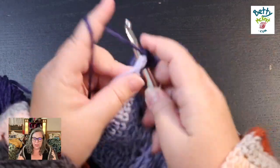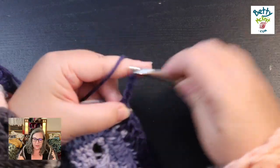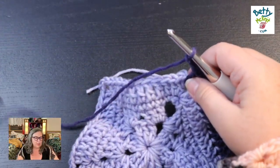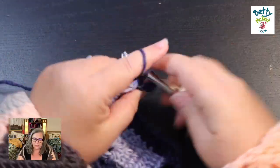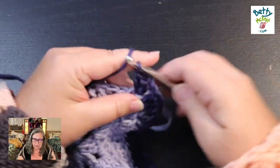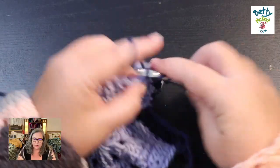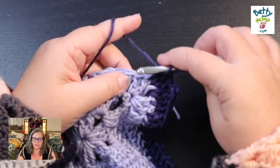Two double crochet, chain 3, 2 double crochet in the corners. 1, 2, 3. Tell Mom this is the same as the granny square she's working on. It just has 6 sides instead of 4. Don't forget that guy right there.